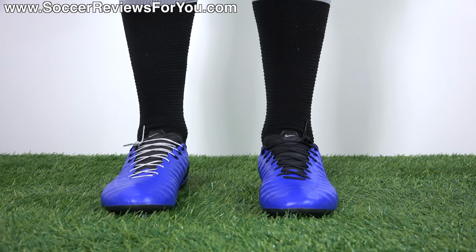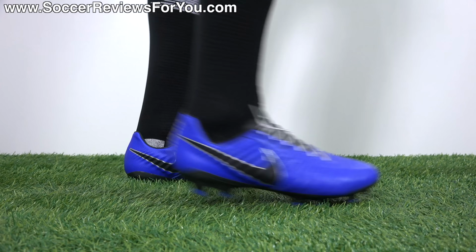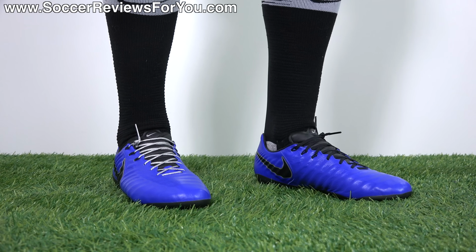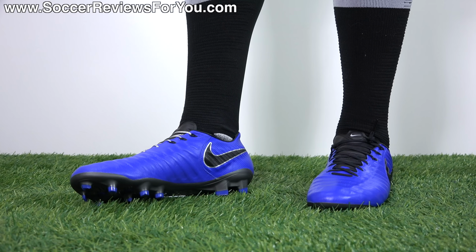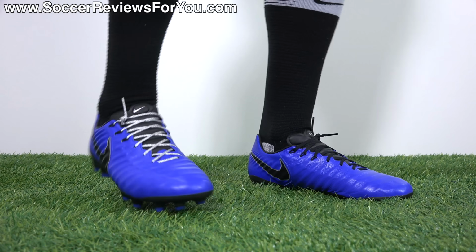As far as fit is concerned, it's got some decent width to them, but even if you did have narrower feet, these are still going to fit you very comfortably and are unlikely to overstretch as long as you get the sizing right. So even if you do have really wide feet, I feel like these are boots that are pretty much going to fit everybody after a little bit of wear time. Because they're leather, they still need some time to break in and form to the shape of your feet.